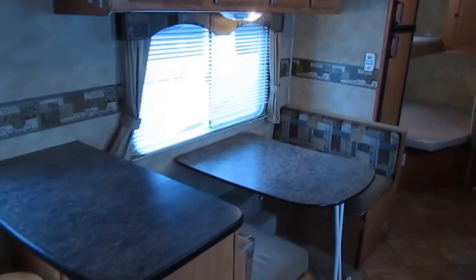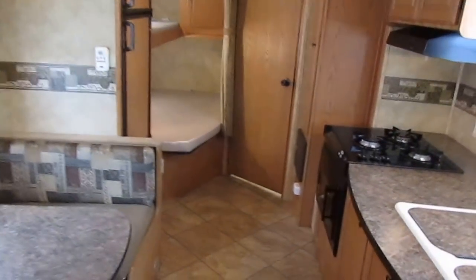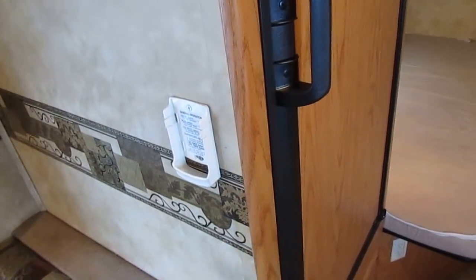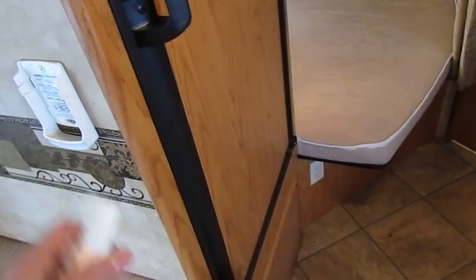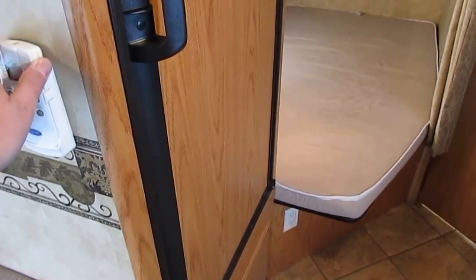Nice little camper. Got some nice options like the power awning, the power tongue jack. I do like the fact it's got the carrier air conditioner with the remote control. This is a 15,000 BTU system, which is kind of overkill for this small area, but better to have too much than not enough. And you've got a remote control so you can change the temperature without even having to get out of bed. And that controls your furnace and your AC.